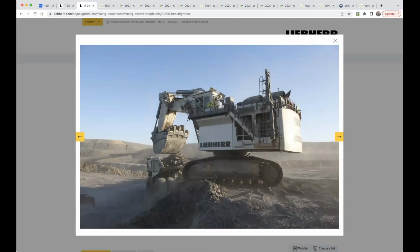But this is just so neat what they're doing with this kind of technology, and to see it, especially from Volvo's side, where it's going from Volvo CE and kind of making that transition to Volvo trucks.